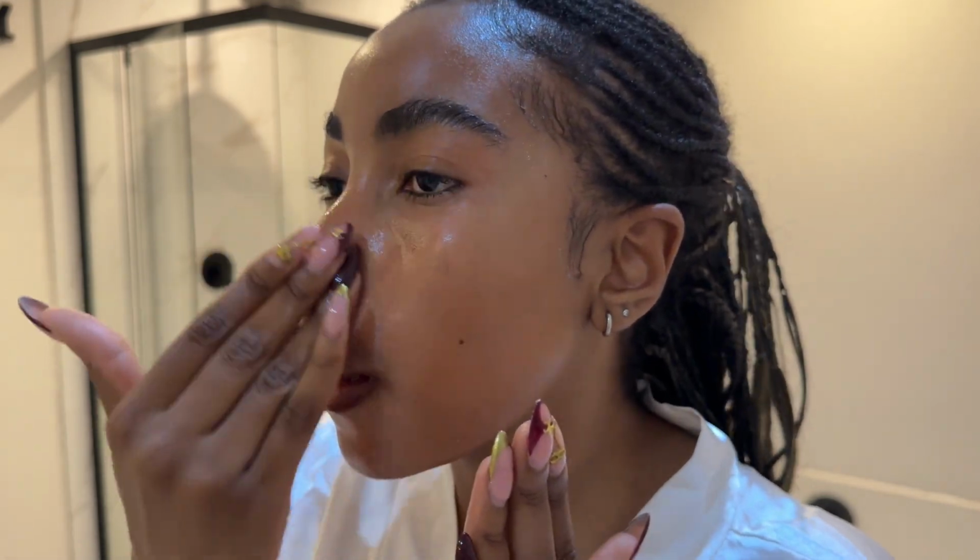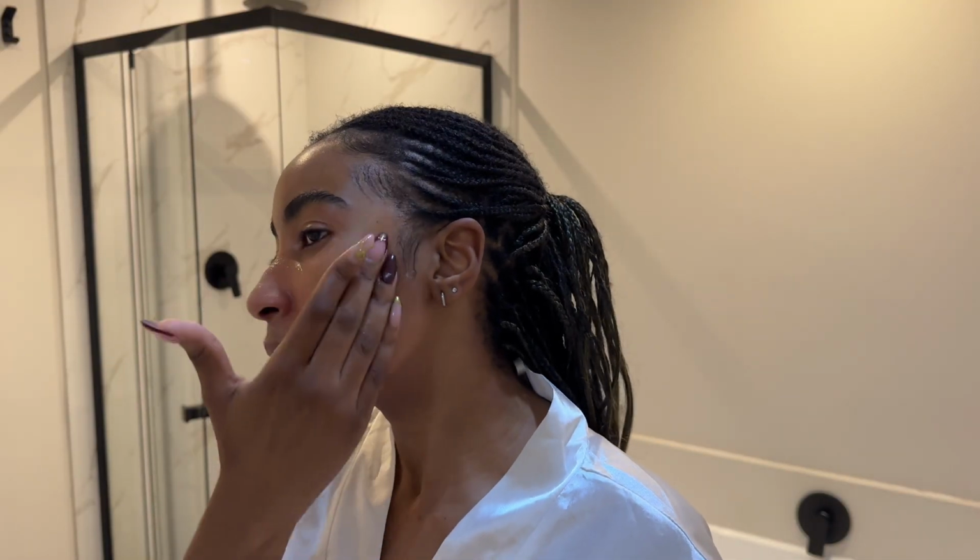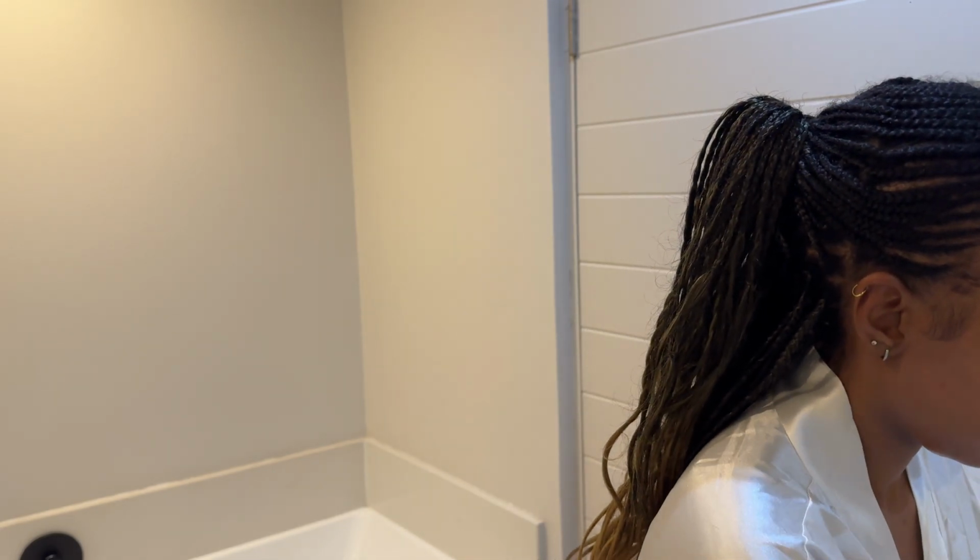I don't know what it is about my forehead and things that have oil in it, but if I put oil on my forehead it will act up, so I avoid using it on my forehead. I just use it on the other parts of my face. Now after applying the cleansing balm, I'm just going to use a little bit of water to emulsify it just before I get into the shower and properly remove it all.